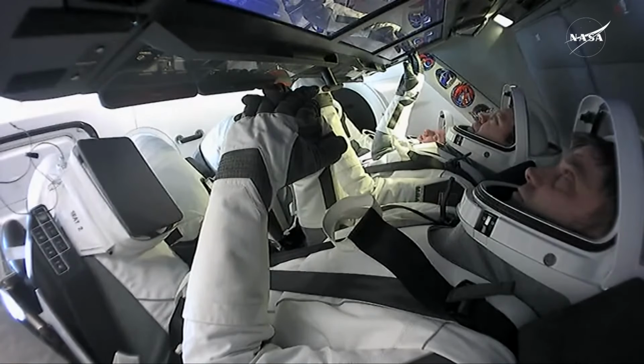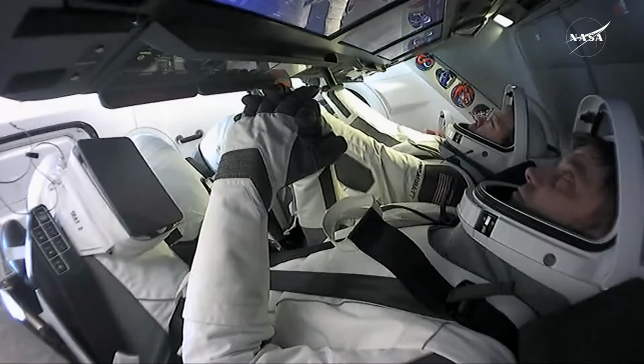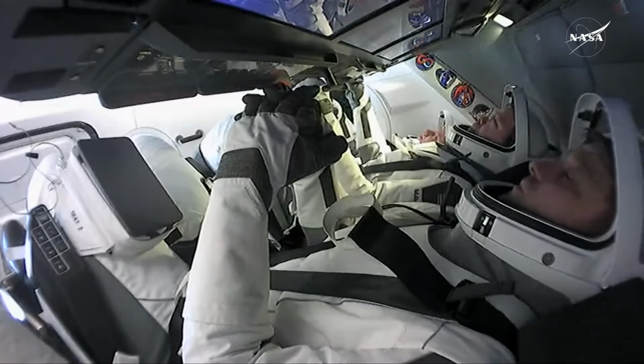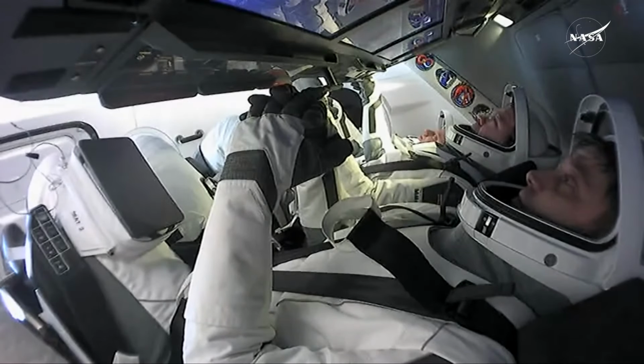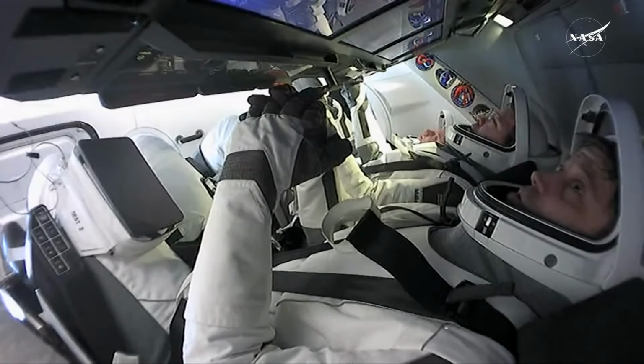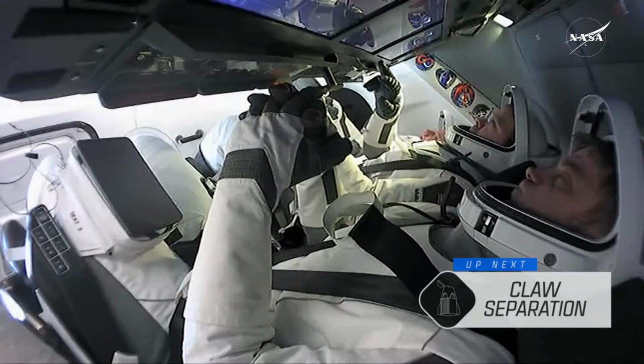It is, and another fun fact about this particular spacecraft, Endeavour is completing the longest cumulative time in space that any U.S. spacecraft has ever experienced, and this is the longest single space flight for a U.S. spacecraft ever, at 235 days in space, of which 234 were docked to the International Space Station.